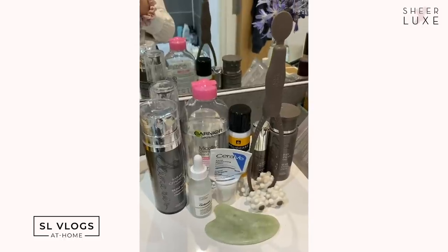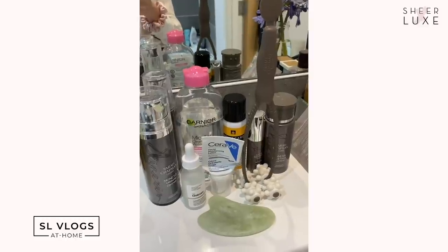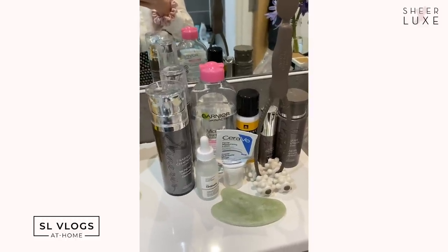So I've had my shower and put on a bit of makeup, and I thought it would be a good time to share some skincare that I use. So let me show you. This is what I use on a daily and nightly basis. It's a bit controversial, but I do use the same skincare morning and evening.